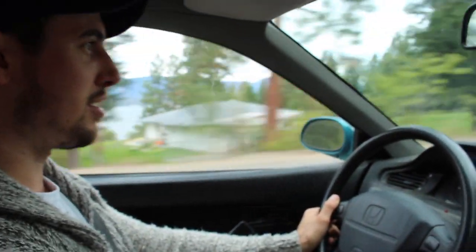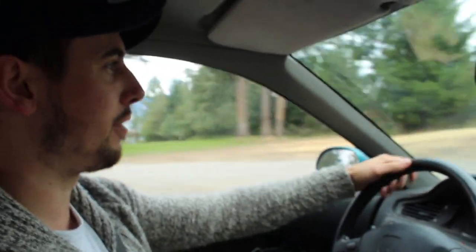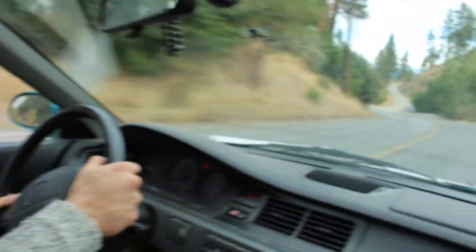A really cool feature in this Civic is you can actually hear the turbo spooling whenever you accelerate. Here, I'll give you a little test here.